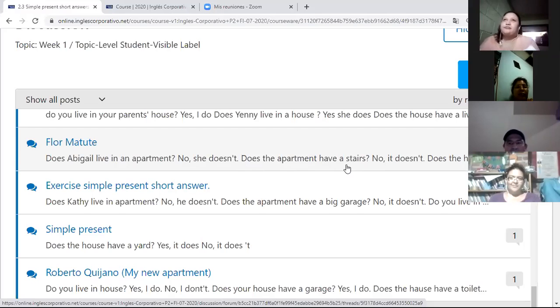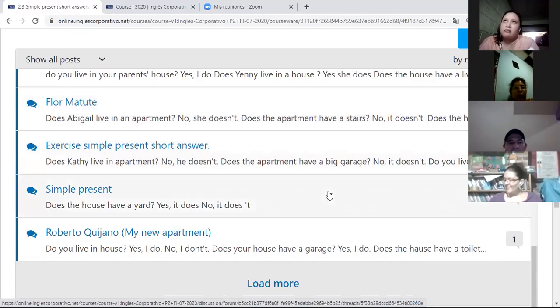And the sentences of Flor are perfect, right? But remember, just a little thing, right? Don't worry, Flor, it's excellent. But we can make these corrections together, right? Es bueno que hagamos estas correcciones juntos para que así todos vayamos escribiendo mejor, ¿verdad?